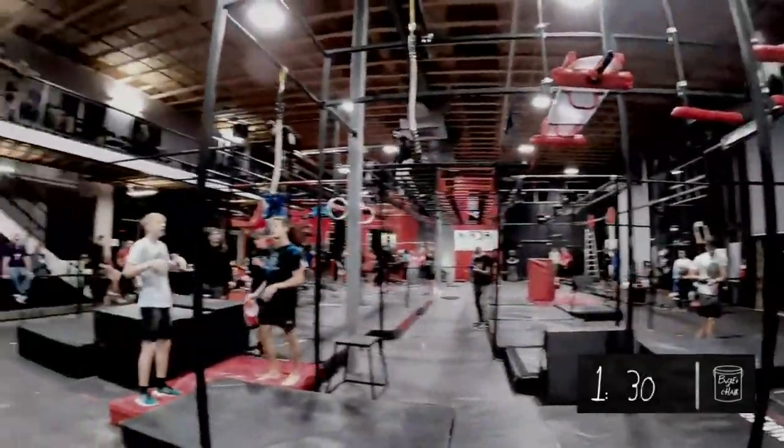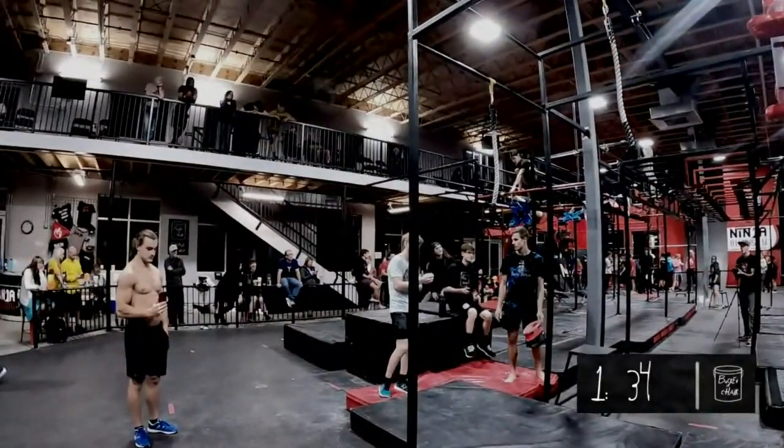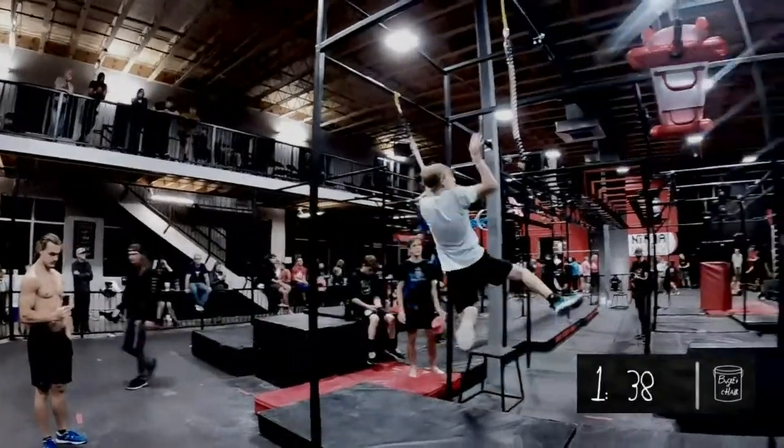Air surfer. My goodness, it's getting late tonight here, ladies and gentlemen. I'm going to start doing push-ups every time I say Sky Surfer. It's going to be a lot of push-ups. It is. And here he goes, Asa.